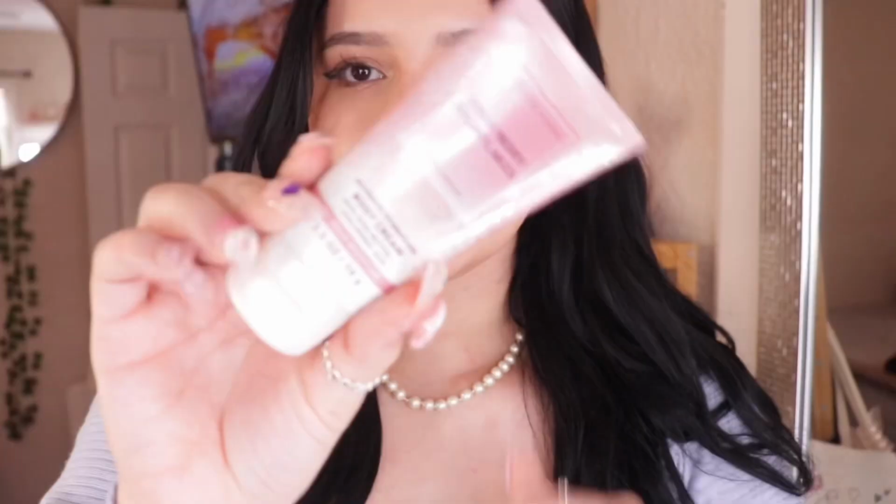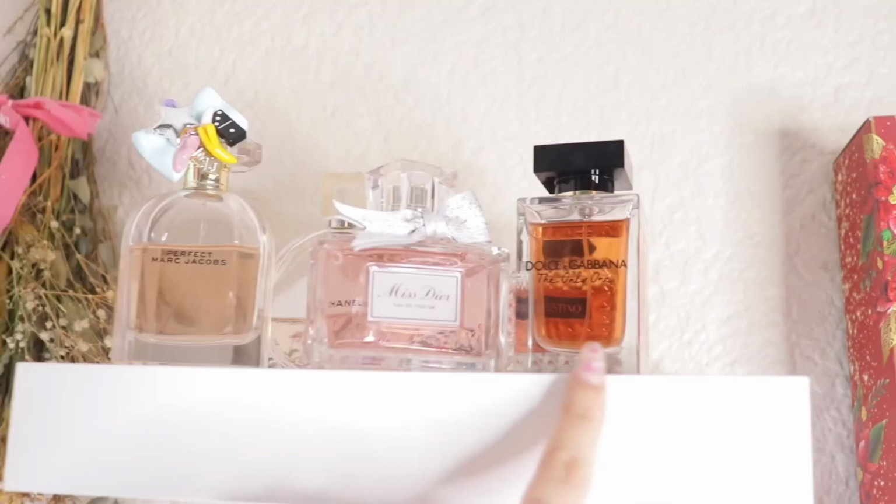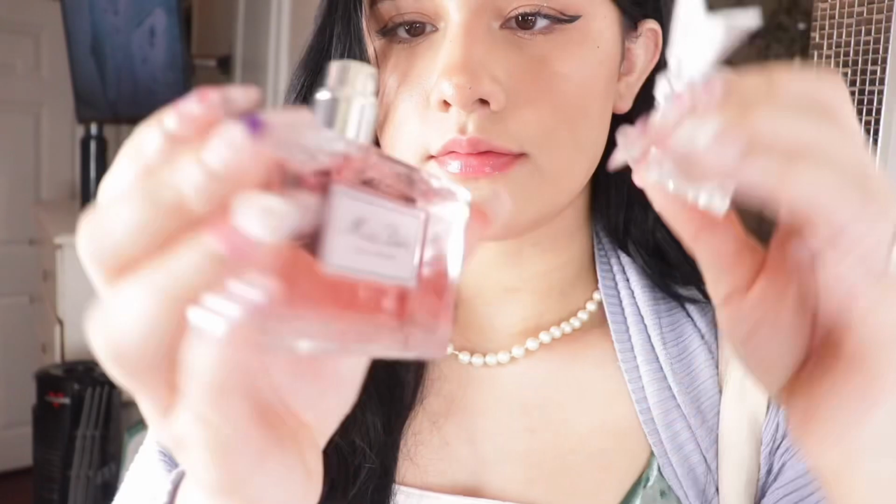Then I'm gonna put on my lotion. I think I'll wear Miss Dior today. I'm gonna take this taupe.